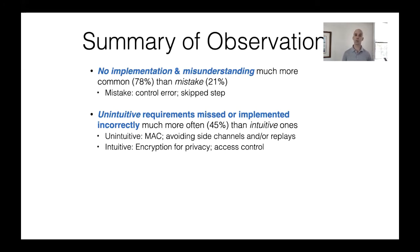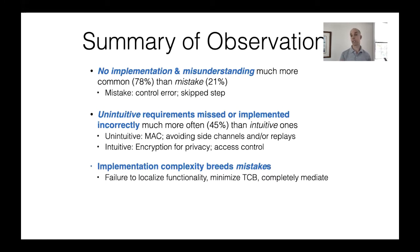So-called unintuitive requirements were missed or implemented incorrectly more often. By unintuitive, I mean integrity protection. It's well known that integrity is harder to understand than confidentiality. For example, with the log, that issue of needing to hash the entire log happened very often, whereas the failure to encrypt entirely was far less common. Replay attacks, also unintuitive, were very common.